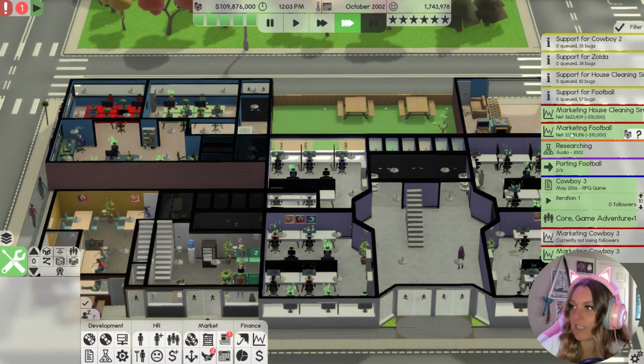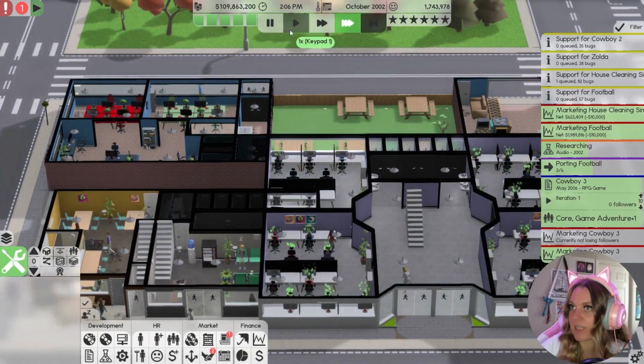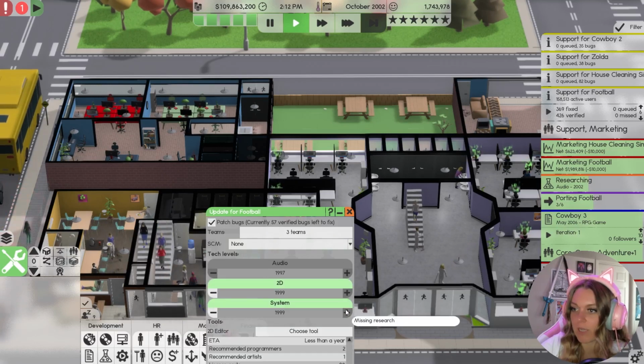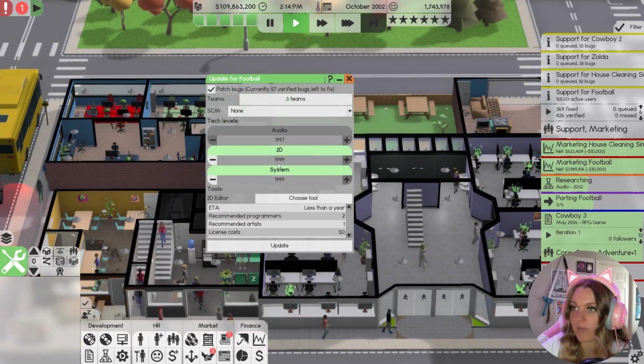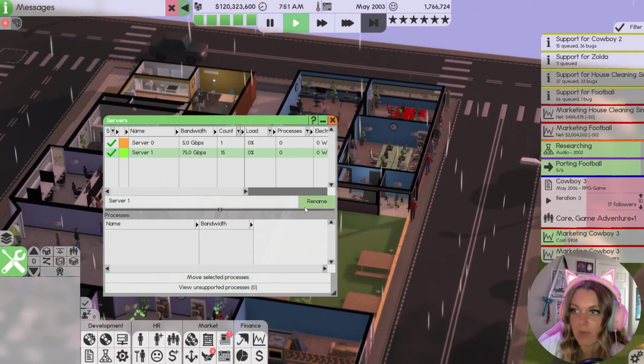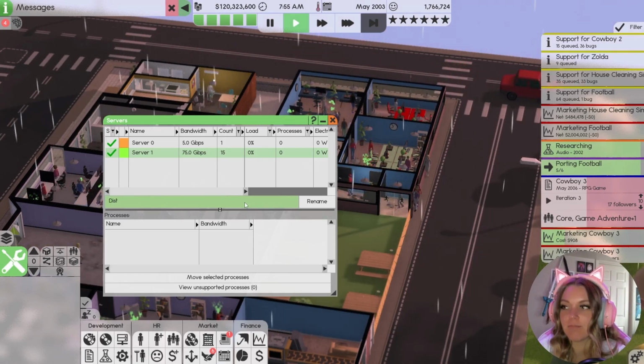Well, football is now bringing in 1 million a month, which is what we like to see. Let's go ahead and get an update working for football as well as all of our games that we can. The next thing I wanted to do is go ahead and start our distribution server room.